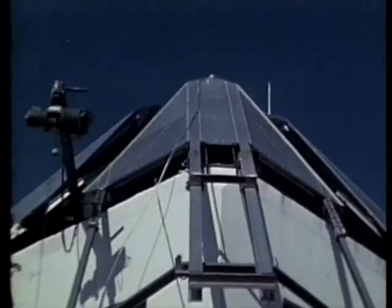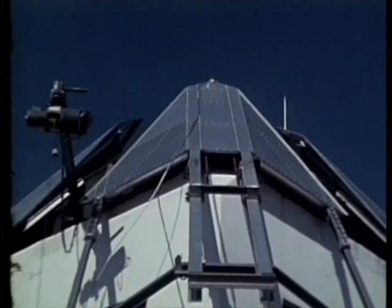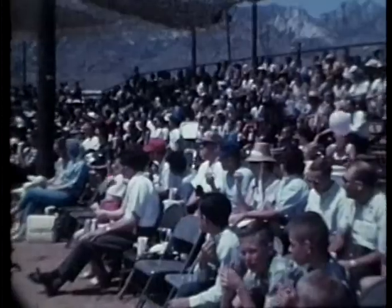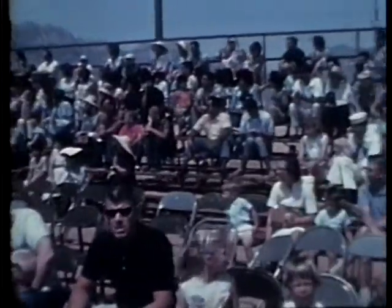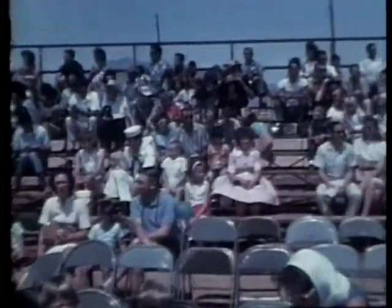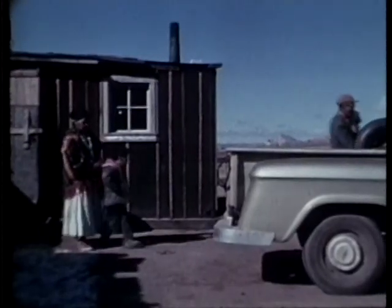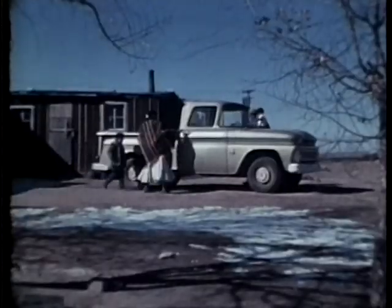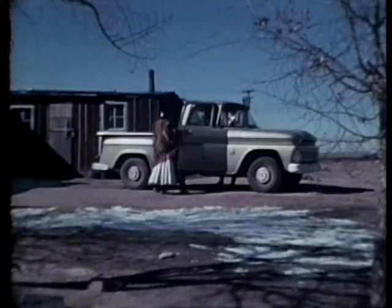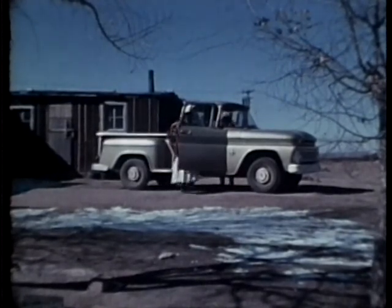At White Sands, the missile tracking instruments are manned and ready. The Army provides a viewing stand for visitors, including members of the press from all over the nation. Those few living within the safety zone temporarily leave their homes to areas outside the zone until the shoot is over.